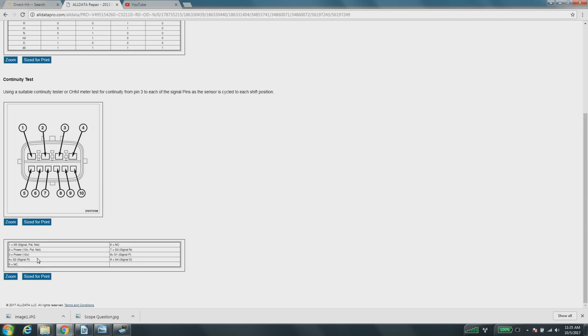Channel 1 on our scope is going to be blue. That's going to be park. Channel 2, red, is reverse. Channel 3, green, is going to be neutral. And channel 4, yellow, is going to be drive.